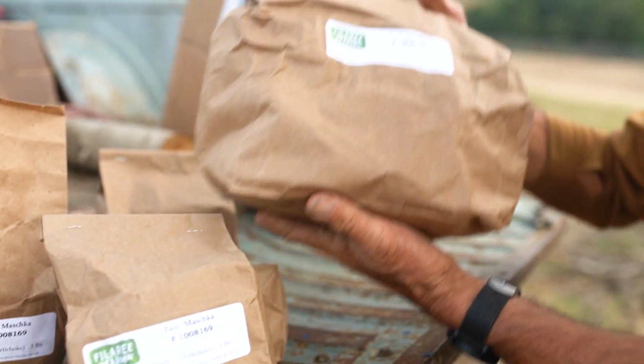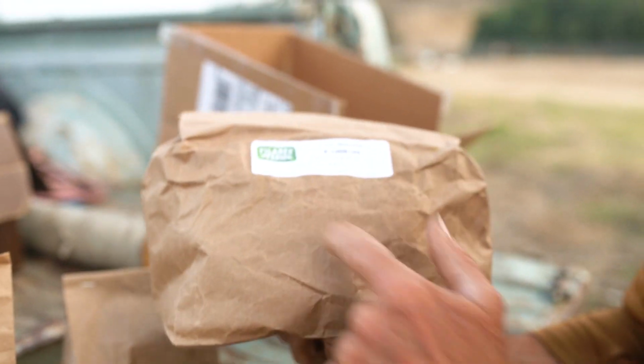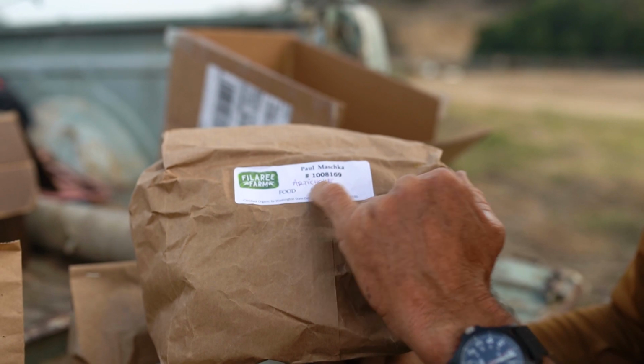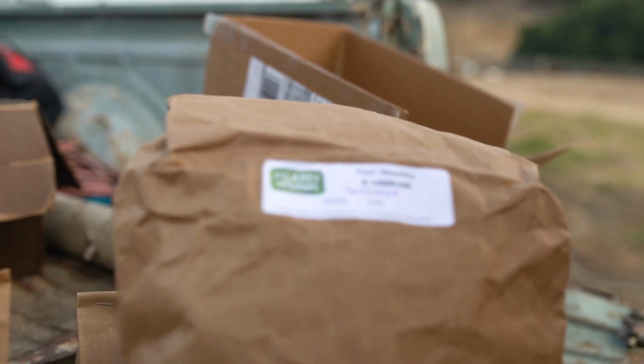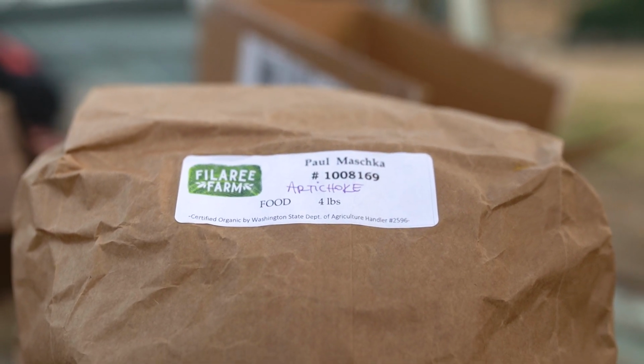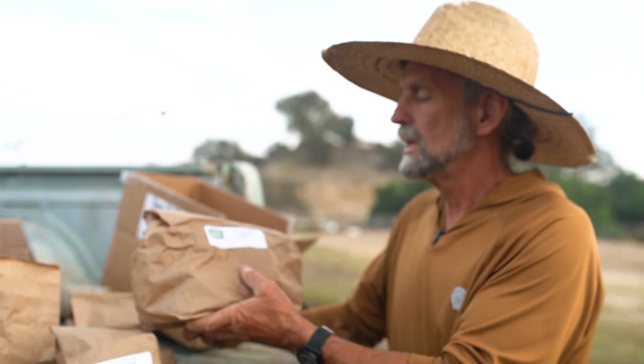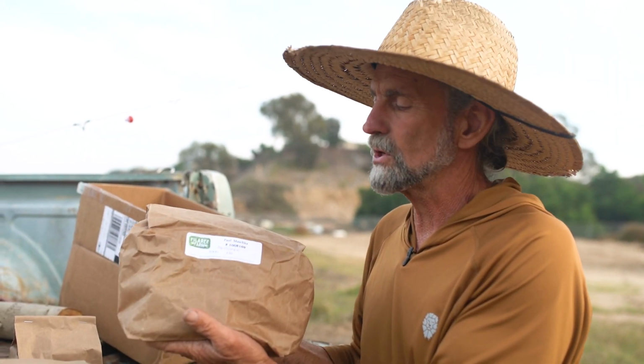But they do have one option, and this is supposed to be sold for food. So it's artichoke, but it's that type, but it's a bunch of mixed varieties. So I don't know exactly how that happens. Maybe during their processing, some things get a little confusing and they have a bunch of extra left over, but these were a fraction of the cost.